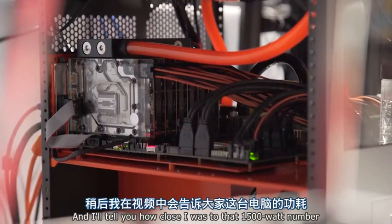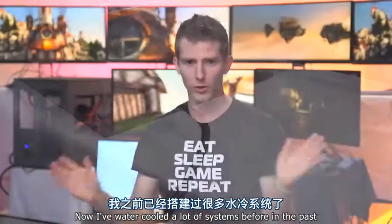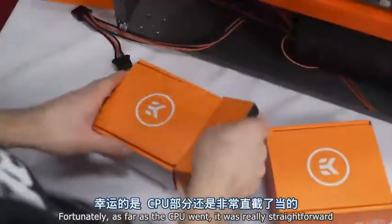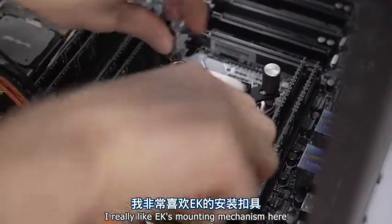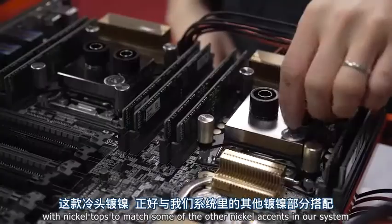And I'll tell you how close I was to that 1500 watt number a little bit later on in the video. Now, I've water cooled a lot of systems in the past. I have never done one with this many blocks before. Fortunately, as far as the CPU went, it was really straightforward. I really like EK's mounting mechanism here, so we're using their Supremacy EVO with nickel tops to match some of the other nickel accents in our system.